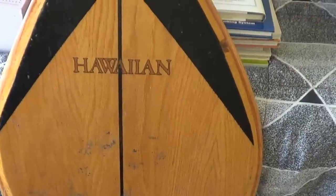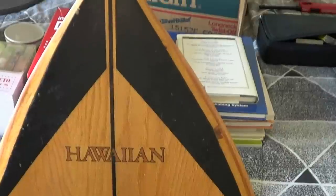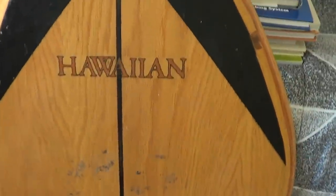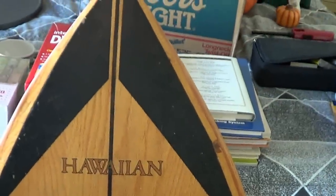Let's show you some of my recent finds at garage sales. Start off with this skimmer board. Solid wood, has some wax buildup, I gotta strip that off. But I got two of these, and they were $1 a piece.